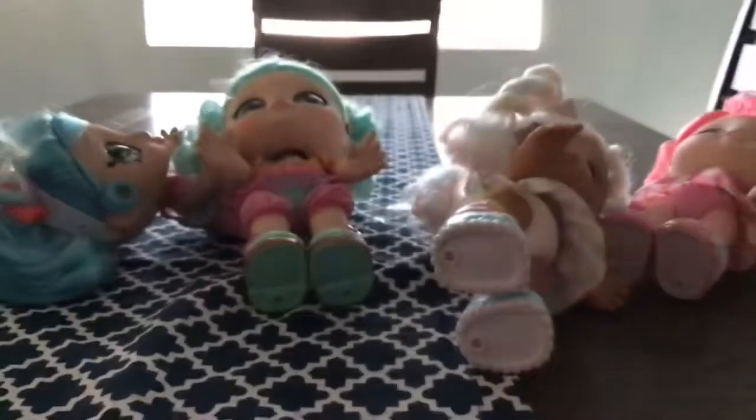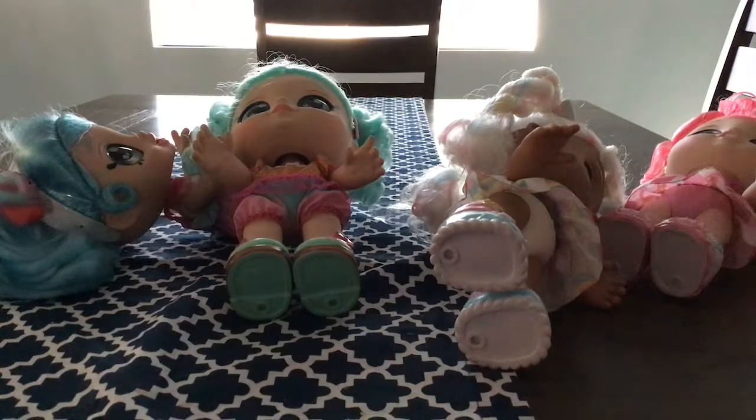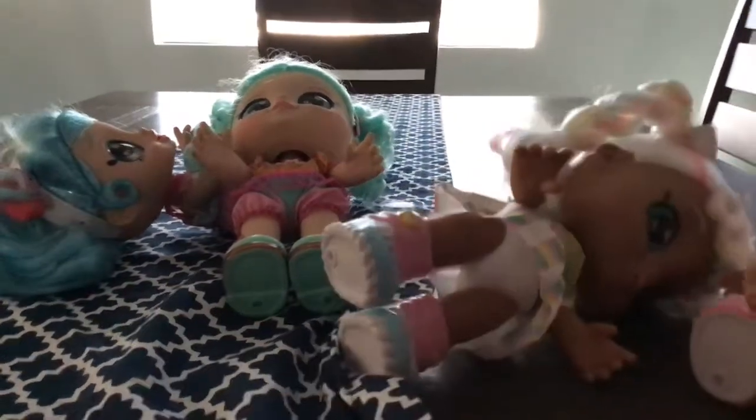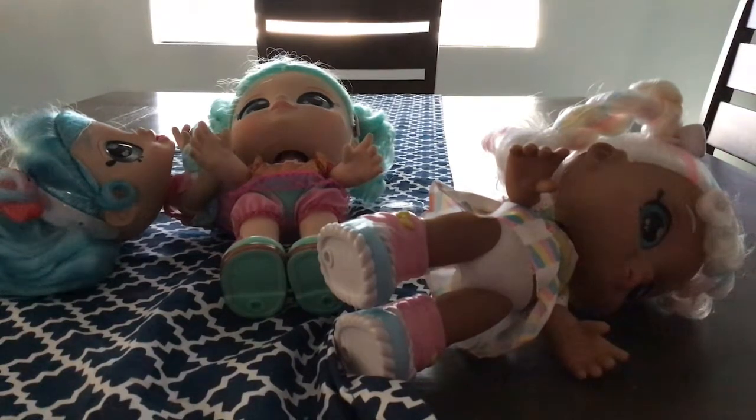And which one should I do? The ice cream, the cupcake, the jelly, the apple, the cereal. Do you guys see the ice cream? So now let's move the bunny cart out of the way. And my very favorites are Peppermint. No. My favorite is Donutina and Jessie Cake.